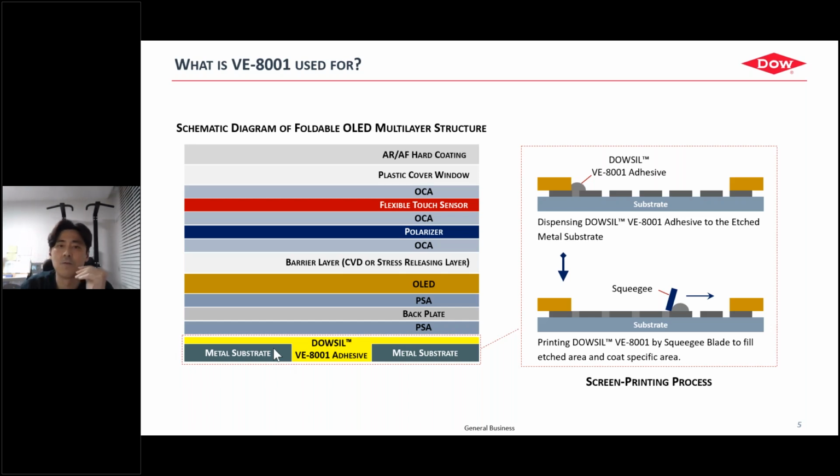The method of using VA1001 mainly uses a screen printing process that coats the etched area and the required specific area by dispensing VA1001 to an etched metal substrate and then pushing it with a squeeze blade. In addition to the screen printing process, roll-to-roll process and injection process can be used.